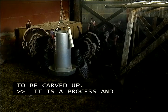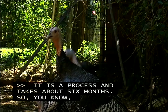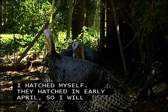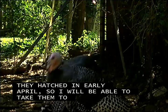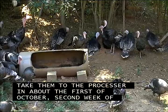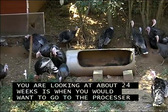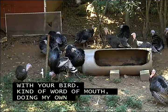I've hatched this year's birds myself, and they hatched in early April. So I'll be able to take them to the processor about the 1st of October, second week of October. You're looking at about 24 weeks when you would want to go to the processor with your birds. So kind of word of mouth, kind of doing my own marketing. And so it's been really, really good. People have reached out to me.